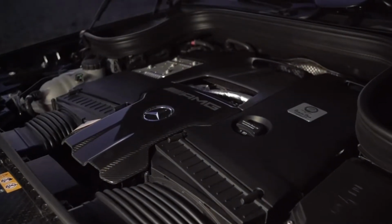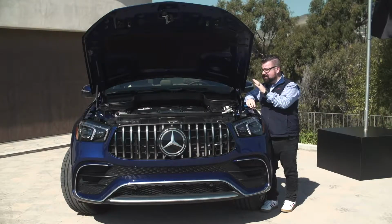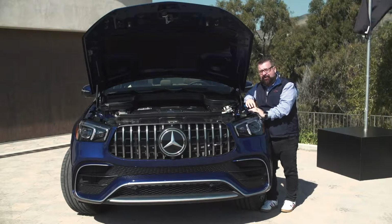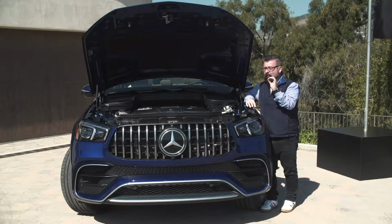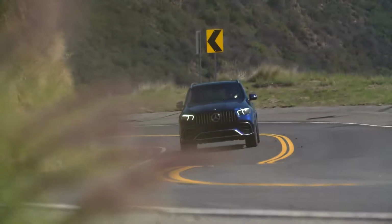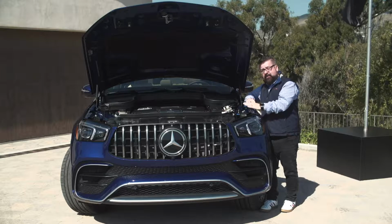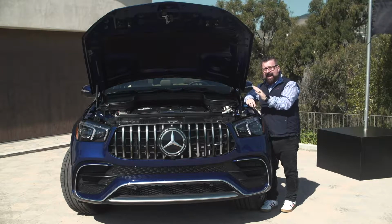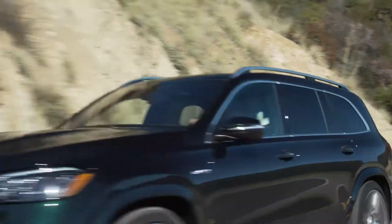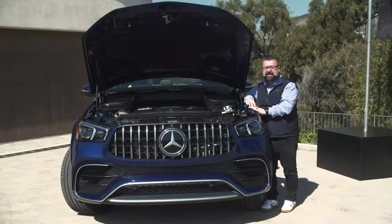Now, under the hood of both the GLS 63 and the GLE 63S, there are identical engines. This is a 4-litre bi-turbo engine that outputs a massive 603 horsepower. Now, wait a second. There happens to be more. Because of the 48-volt system in this vehicle, it'll actually give you 21 more EQ boost during acceleration. They're both mated to a 9-speed automatic transmission. And get this, the GLS does 0 to 60 in 4.1 seconds, and the GLE 63S just takes 3.7 seconds to get to 60 miles an hour.